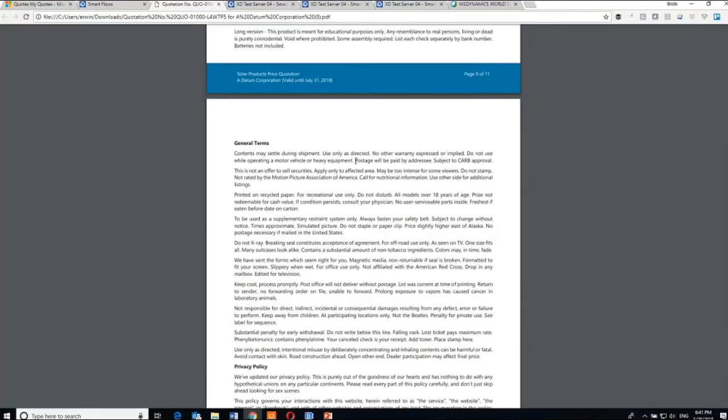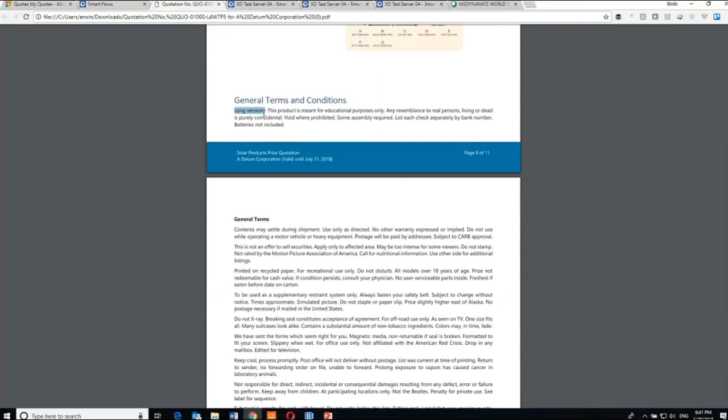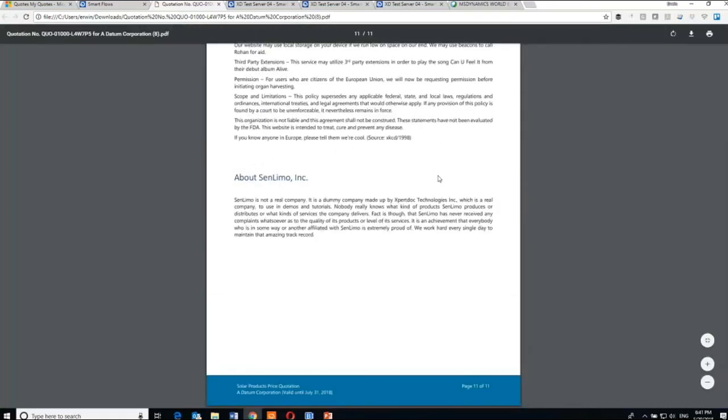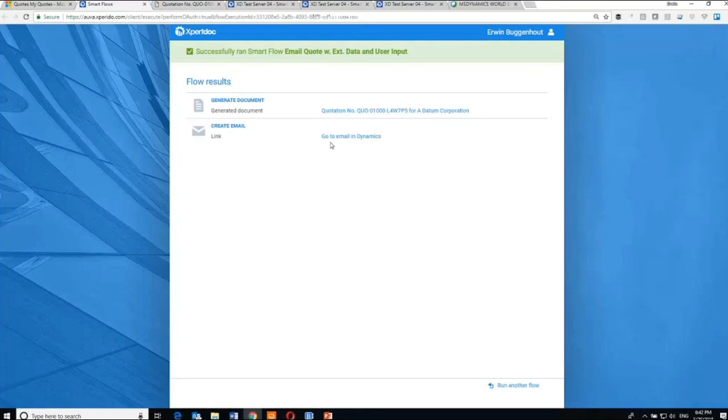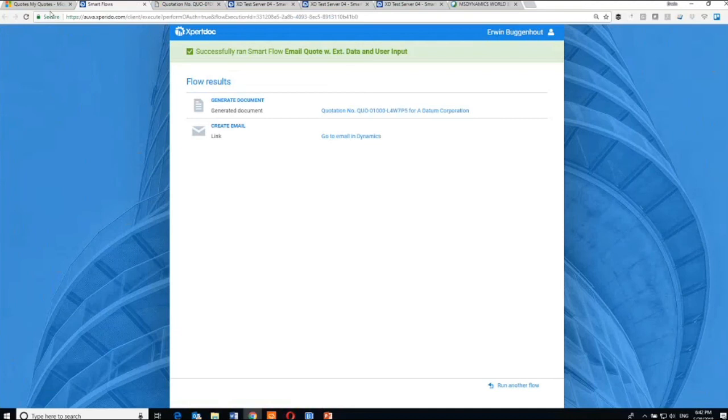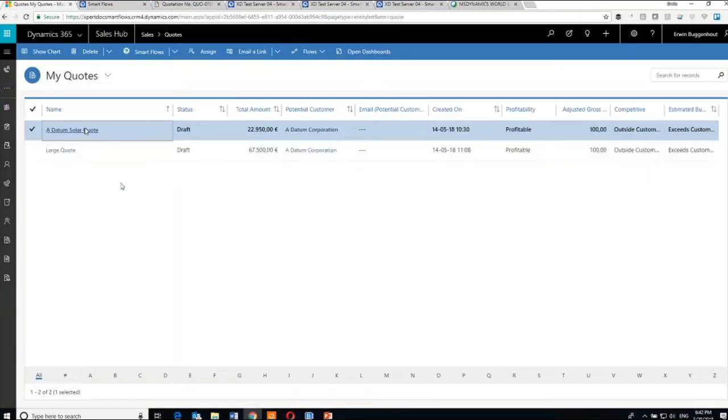All the way down, you see that we have the long version of the terms and conditions, and some information on our company. So there you go. That's basically how you can generate documents. But not only did we generate the document, we also have that email. So I can open up that email record and have a look at it. I'm going to take it to the record here, and I'm just going to show you that email.